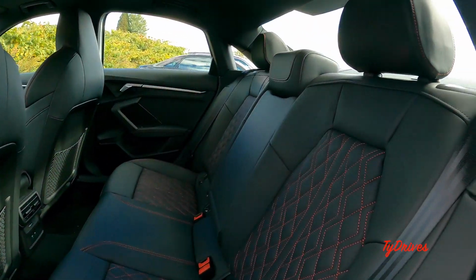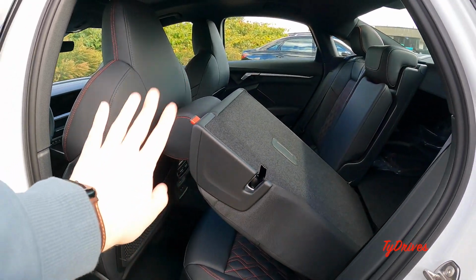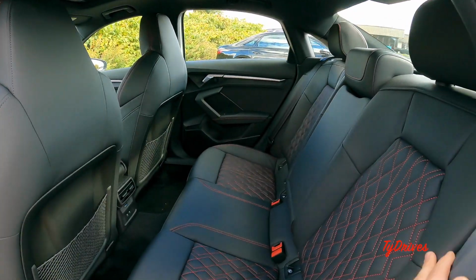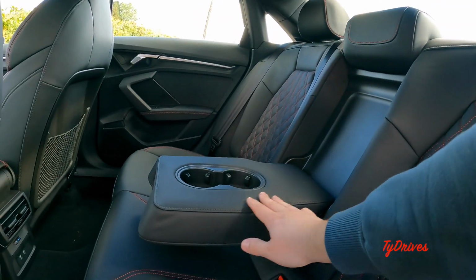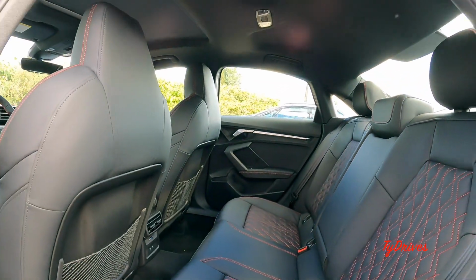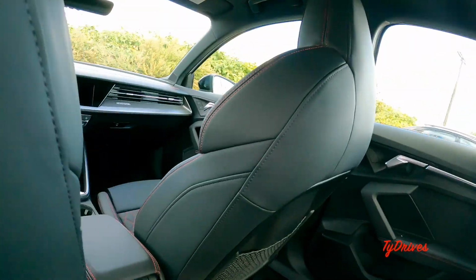Now we can fold down the rear seats with this little lever right here, and of course if the front seat was a little bit farther forward, it will fold flat. We also have one more thing that we can fold down, and that is the armrest with a couple of cup holders. You can also see that the sunroof continues pretty nicely back here, as it is a little bit oversized.